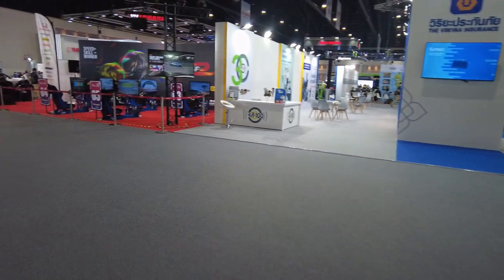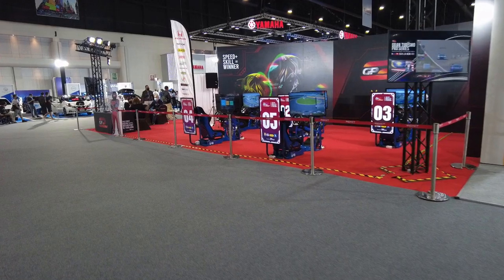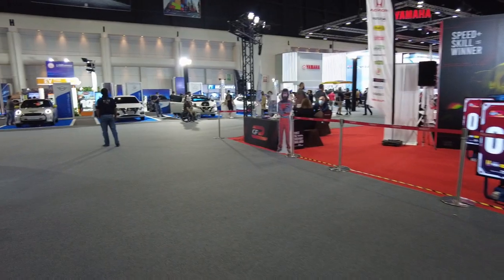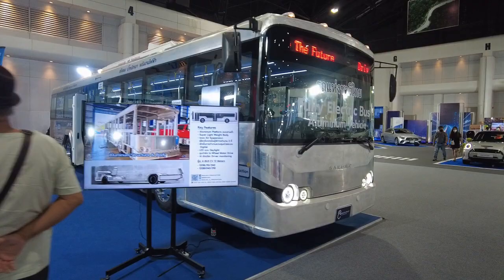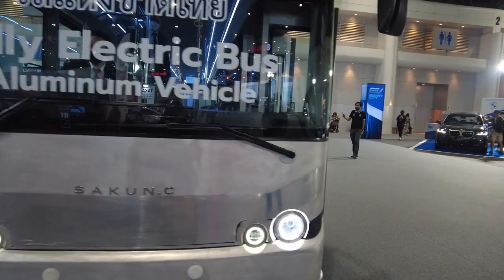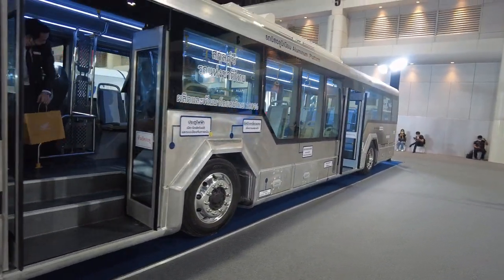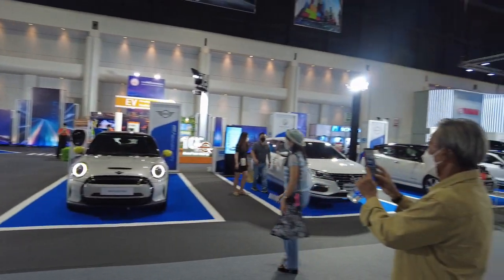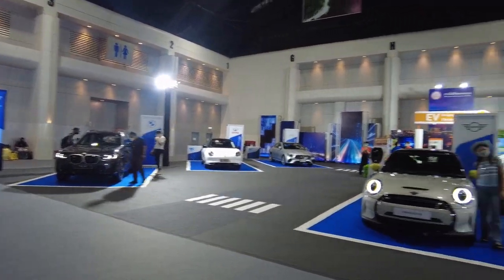Some car insurance there. Some Gran Turismo. I haven't played Gran Turismo since like GT3, maybe even GT2. This is an aluminum bus, an electric aluminum bus. All right, it makes sense, lighter weight, better fuel mileage. So, all about pushing electric vehicles. These must be all the electric cars you can get in this country at this time, or some of them.